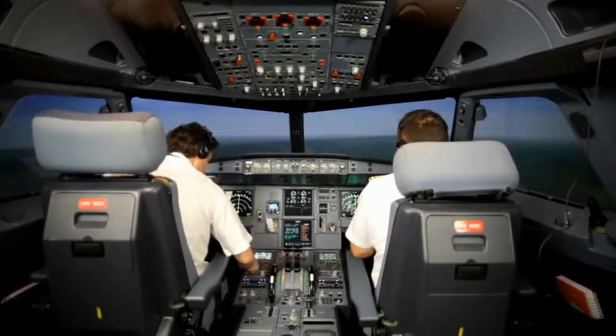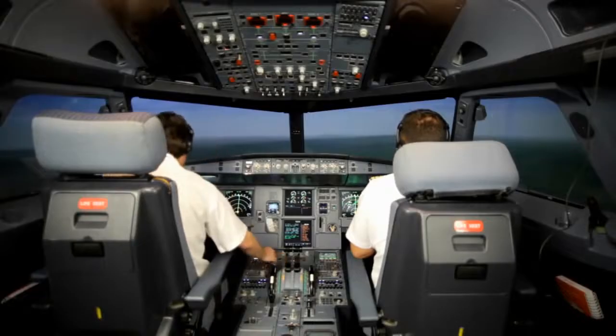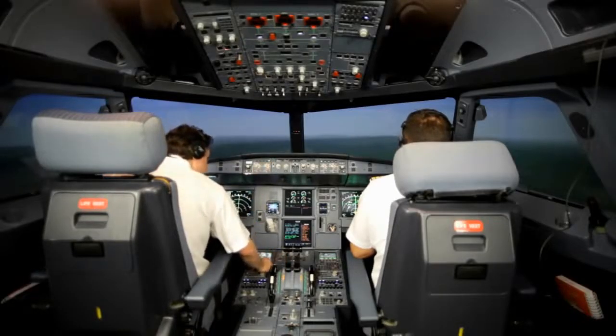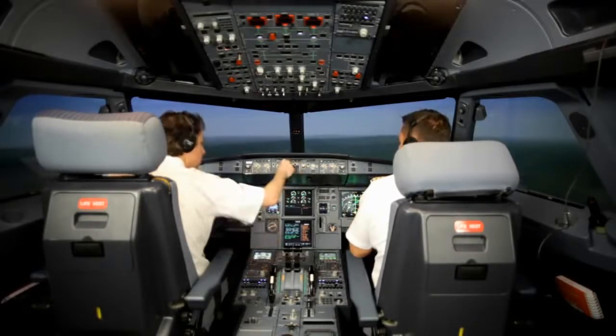Turkish Bravo 8 Kilo, confirm descent flight level 70. Turkish Bravo 8 Kilo, affirm descent 70 and left heading 230. Left heading 230 and descent flight level 70, Turkish Bravo 8 Kilo. Set heading 230. Heading 230, set.